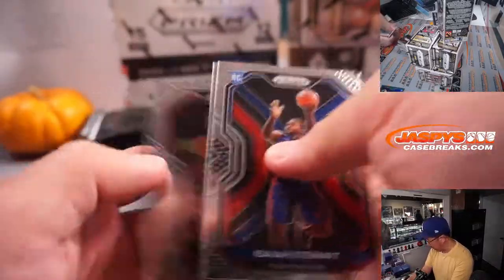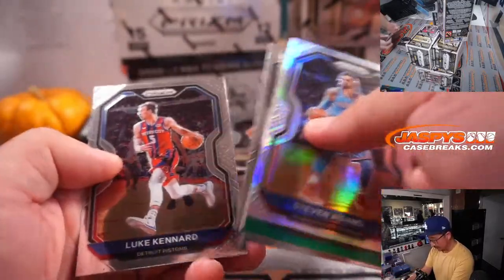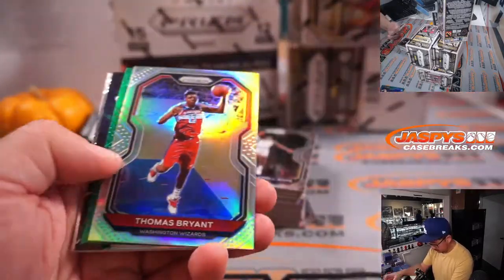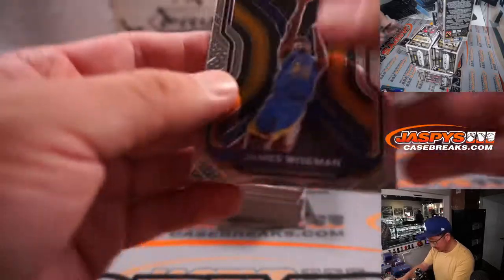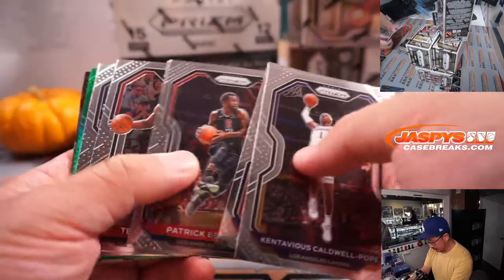Another Cole Anthony, just base version there. We want to highlight the parallels here. But obviously all those rookie cards will ship. Base rookies. There's a James Wiseman base. I don't think he's really started his season yet. We want to keep an eye on that.